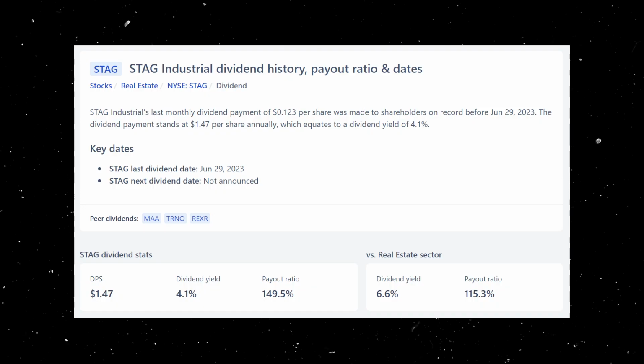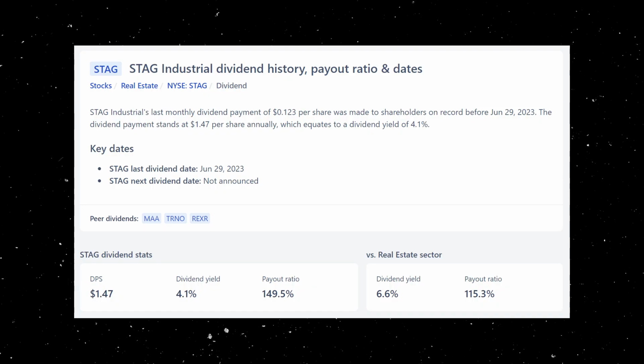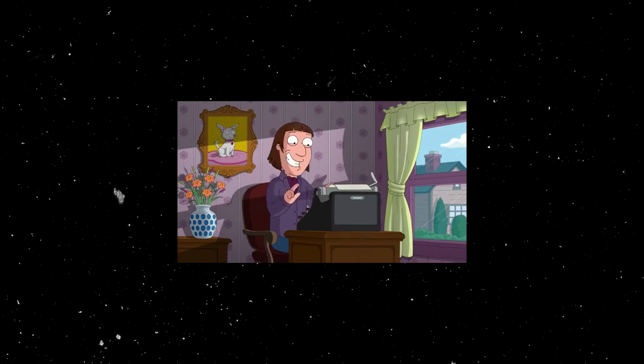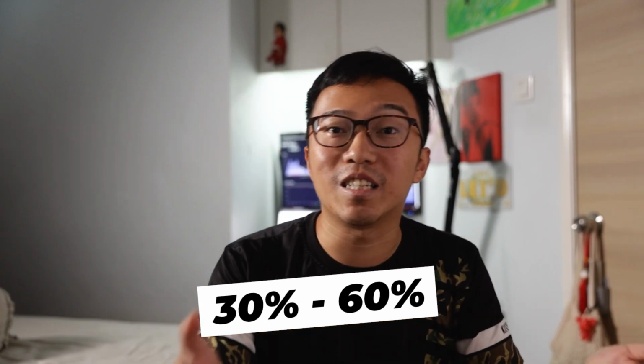If you look at a company like Stag Industrial, which is a monthly dividend-paying stock, the payout ratio here is 149%, which means they are taking on debt to pay dividends to shareholders, which is a really scary thing to do. But having said that, a good payout ratio to look for is anywhere between 30 and 60%, because this allows the business to use the majority of its profits to reinvest into the company, allowing it to grow even more.